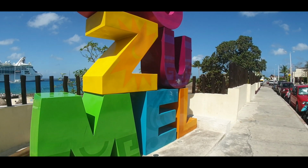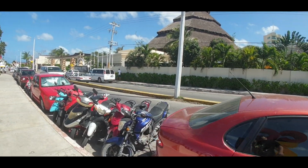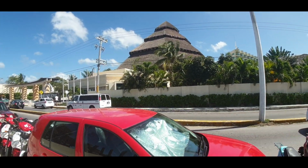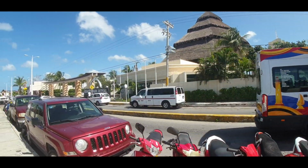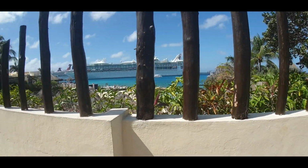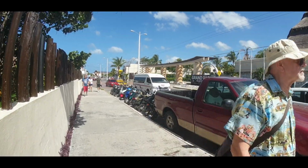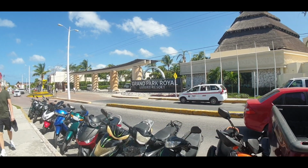But there's this Cozumel sign right here on the left. And you'll see now on the right hand side, this huge palapa here, which is actually the main grand entrance of the Grand Park Royal Resort. And this is where we're going to head on inside and go to the resort for a day, of course. So it's an easy way to know where you are. You'll see these wooden looking fence poles. You can see the ships just through there. And then on the right hand side is where we're heading. Grand Park Royal Luxury Resort. Some people may know it as the Park Royal. It's now called Grand Park Royal.